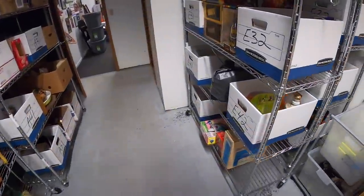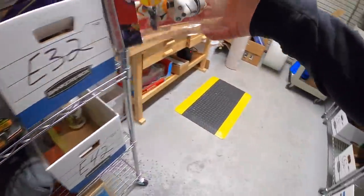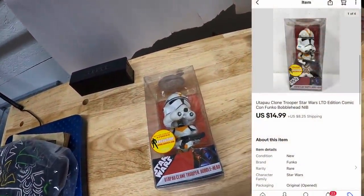Next is a bobblehead on E3. I actually have two of these that I just picked up as part of a bulk buy. I got about $5 into it. It is a clone trooper from Star Wars. That sold for $14.99 plus shipping. Here's a name, Christina, who got this. Thanks for the support, Christina. Hope you like the bobblehead.